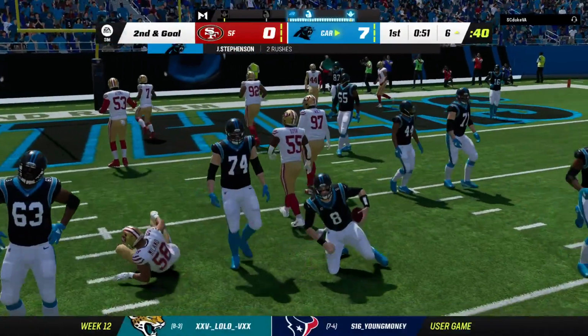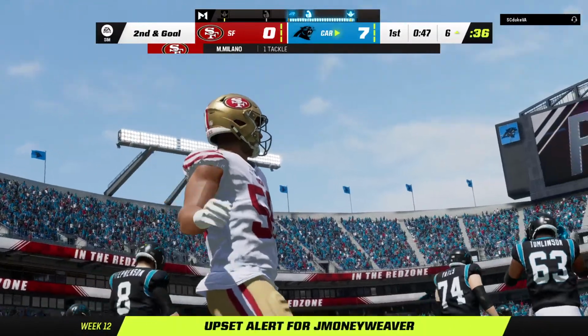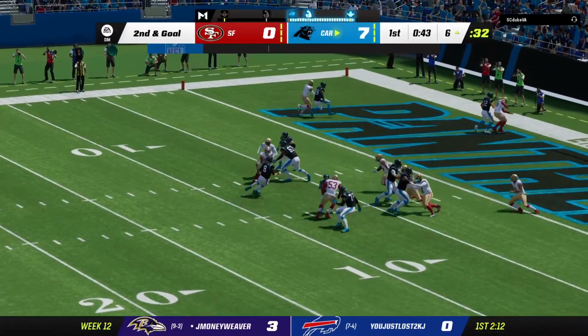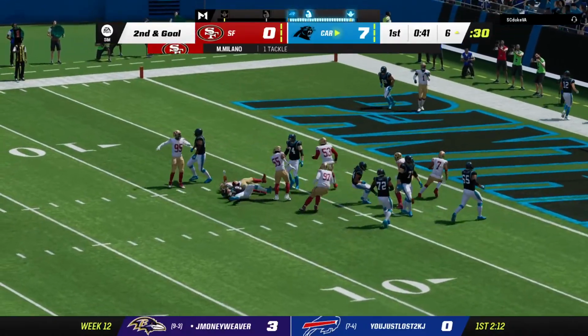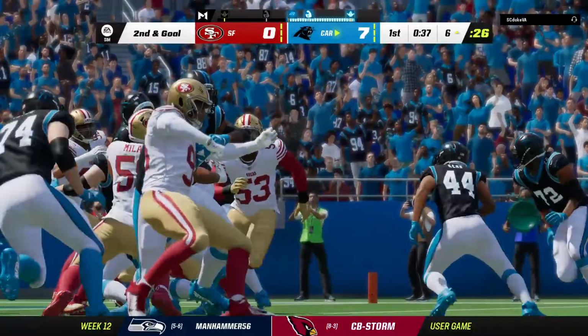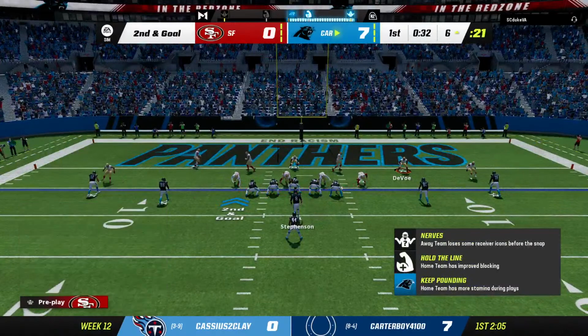Trying to run inside, but nothing there. No gain there as he kept it himself at 2nd down. You can do one of two things after a penalty. You can hang your head, or you can get mad and redouble your efforts. I think we just saw the latter there as they stopped him for no gain. They come up here with another shot from the 6-yard line, and it's 2nd and goal now.